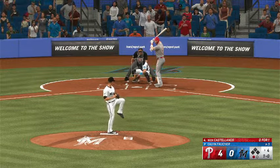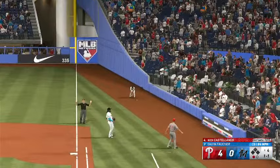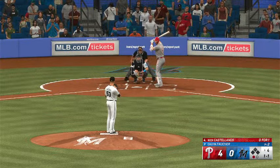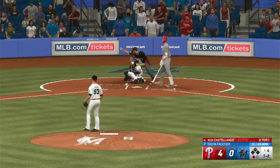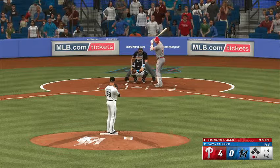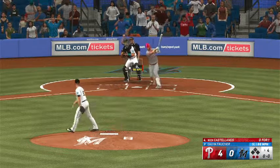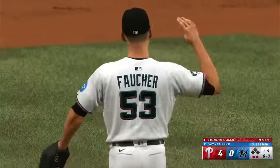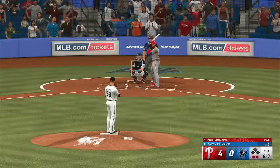One down, base is empty. And a 1-1. One ball, 2 strikes. Swings and misses. Slider got him for strike 3. Made him chase a little bit out of his zone right there. I don't think that's a strike if he takes it.